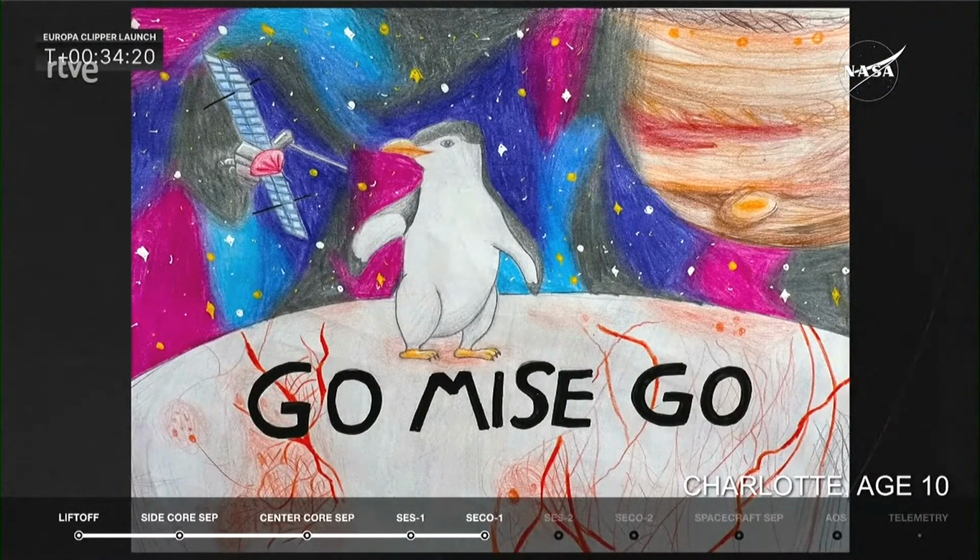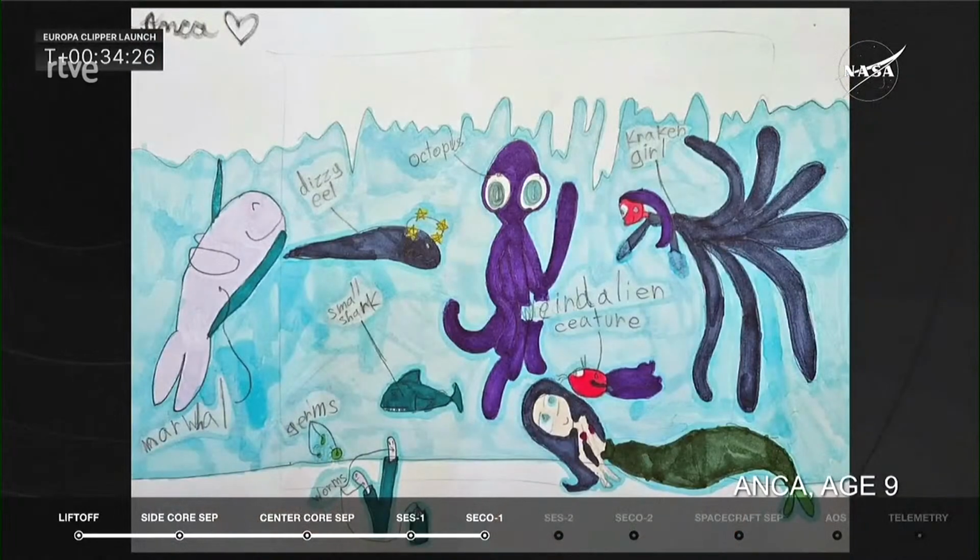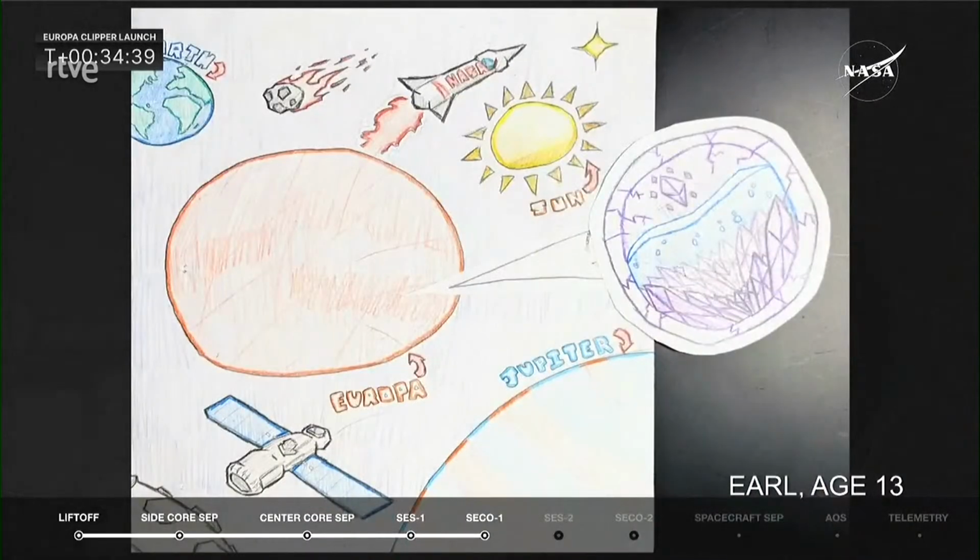And MISE is one of the instruments, and we love saying things like "Go MISE, go!" "Go Clipper, go!" That's amazing to see. Oh, that's great. What a creative imagination. That is what this child is hoping to maybe see on Europa, right? Yes, and in our wildest dreams, we hope we see things like that. A narwhal, yeah. Oh, this is really nice too. Cool. Look at that.